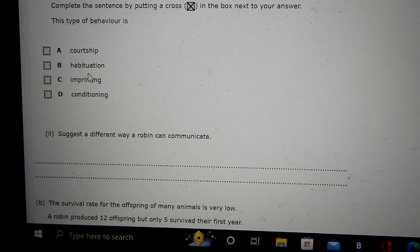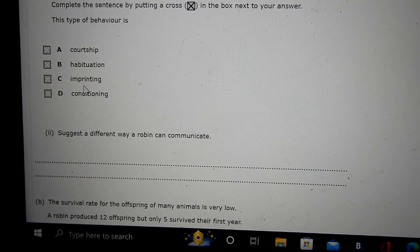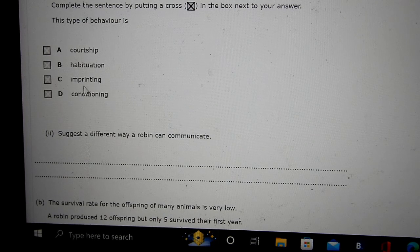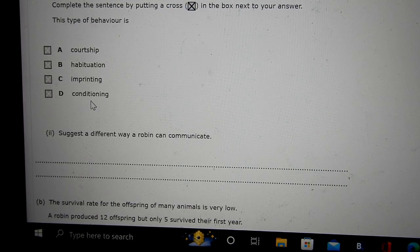Habituation is something you do. It's a habit, like smoking. Imprinting? Oh, this is copying what your parents do. No, because the young chicks just do this naturally. It's an instinct. It's born inside them. They don't. Imprinting is when you have some ducks and they're duck eggs, and you look after the duck eggs, and they get out of the egg and then they follow you around even though you're a human, and that's called imprinting. Conditioning. Okay, that's Pavlov's dogs.